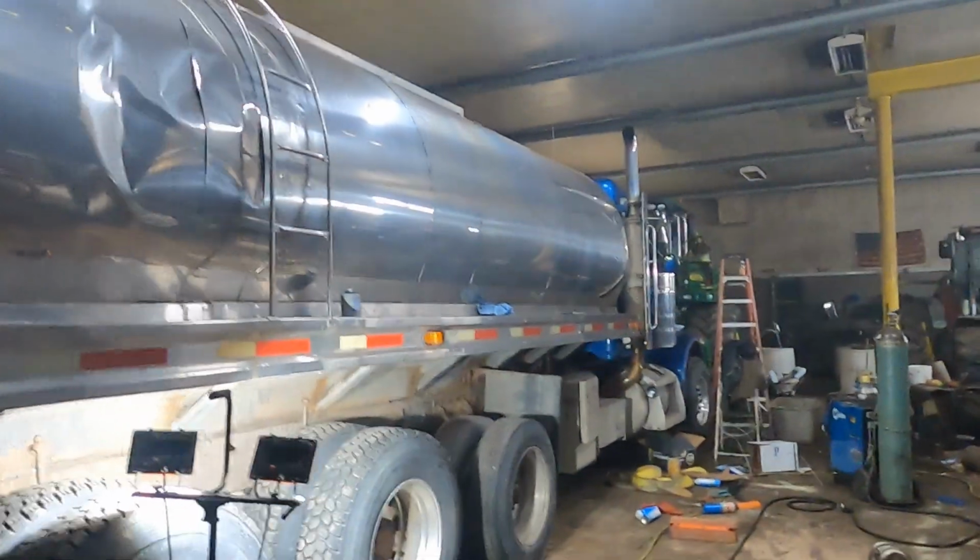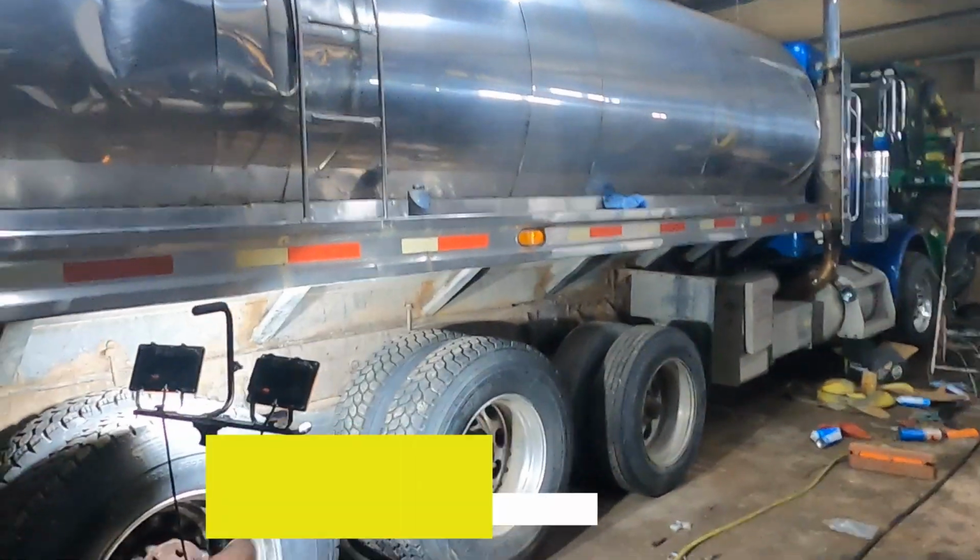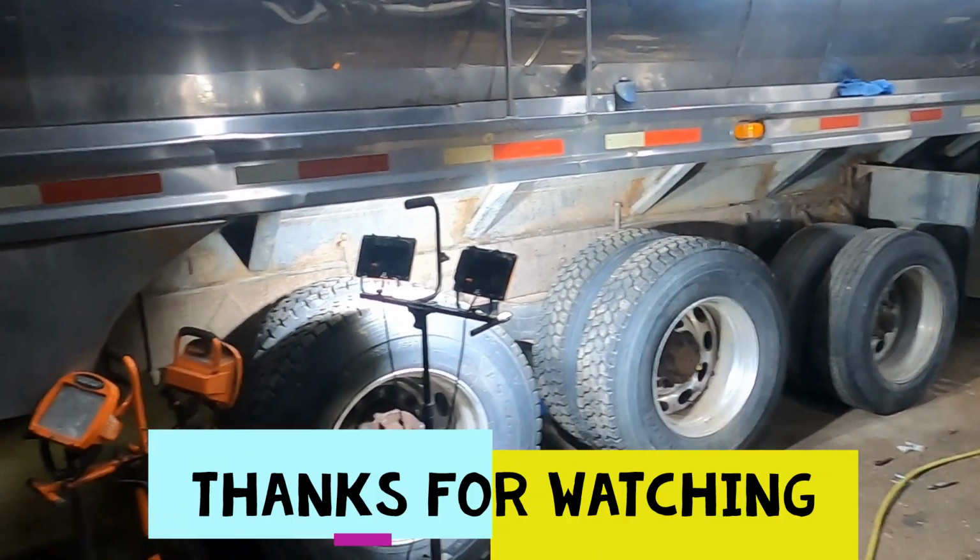Anyways, this side's all done on this truck. I did the brake canisters and brake pads on this side. Just gotta do the other side.